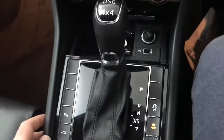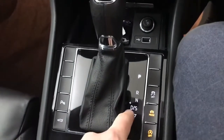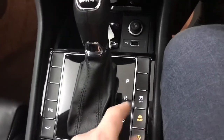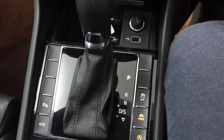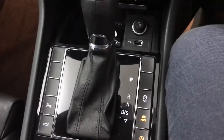We have a DSG gearbox, so you've got a standard drive mode and a sporty setup for the gearbox. In standard drive it is set up more for efficiency. In sport mode it lets the engine rev out a bit more, gives a bit more freedom in the rev range and optimises for performance, of which this car does have a lot.